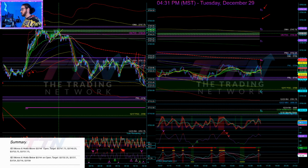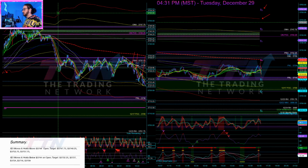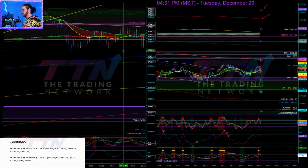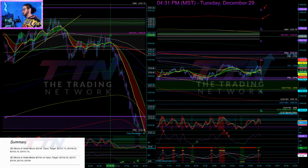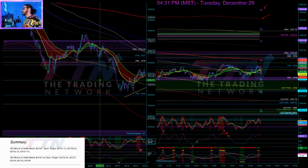So price opened, probed up here to 46, got quickly rejected, could not even get back above that overnight POC. And if we zoom in here, you guys can see how beautiful of a rejection it actually was at that level. Very, very orderly. So when you see price come up, to the tick, that's not a coincidence. When you see price reject a level like that and just absolutely melt, that's telling you something.